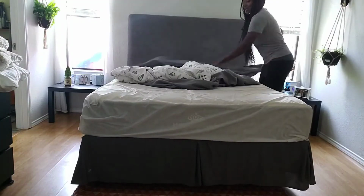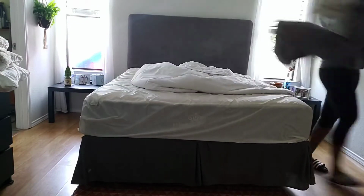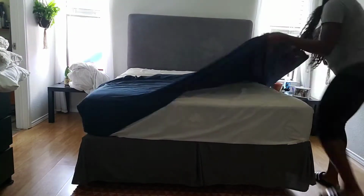Okay, so now I'm just finishing off stripping the bed. I will be using the duvet again. That came from IKEA, along with the two end tables that you see. The sheets, the pillowcases, the new duvet cover, all of that came from Amazon. And oh, look at the dogs.